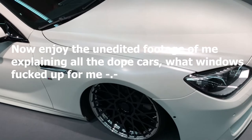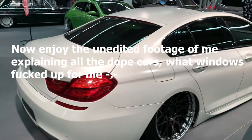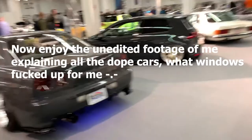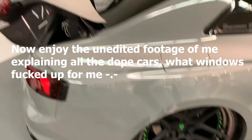It looks dope. And then here we have this GTR. Owner is there. Look at this 6 Series. Looks dope. And then here is the GTR. Lovely car. With more cars, there's the E92 M3 Liberty Walk. And yeah, oh, wheels look dope on this RS5. Now let's go back up there.